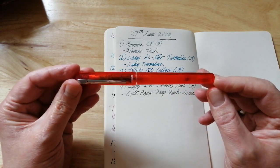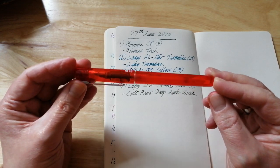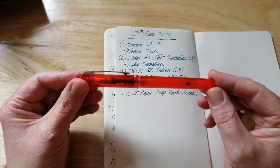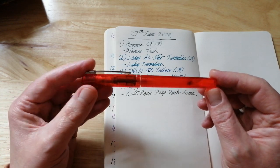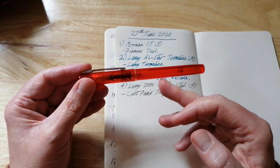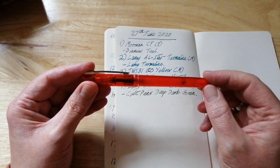And this one is the Platinum Pre-Fount Vermillion Orange, which isn't a stupidly bright orange, it's more of a reddy orange. Translucent demonstrator. You can eyedropper these pens, and it's lovely. I really like it. This Platinum Pre-Fount is loaded with a platinum ink cartridge.